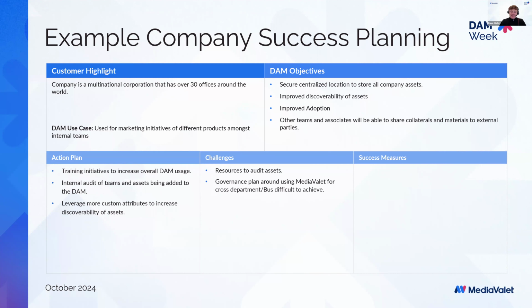Unfortunately, in the world of business, it's inevitable that we run into obstacles. So we really try to account for these in the success plan and actually forecast them in advance. That way, we're already generating solutions to potential challenges. We may begin to plan projects to ensure that we have the resources available, or adopt a crawl, walk, run approach to implementing our governance plan. So that could be starting with the initial users, having basic enough permissions and bringing them along as they become more adept in the platform.